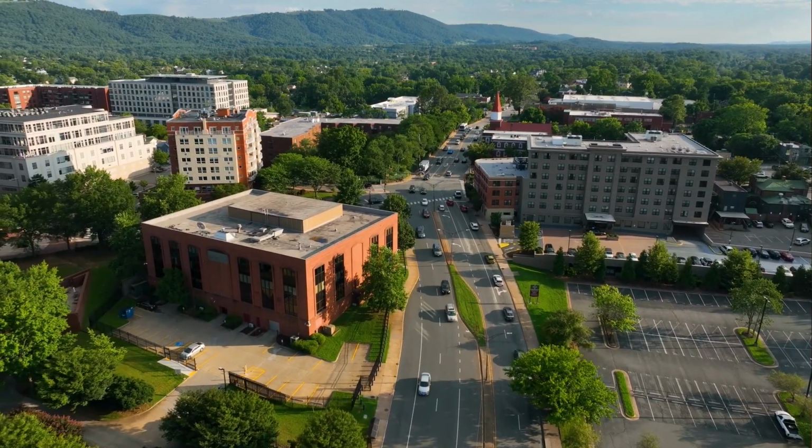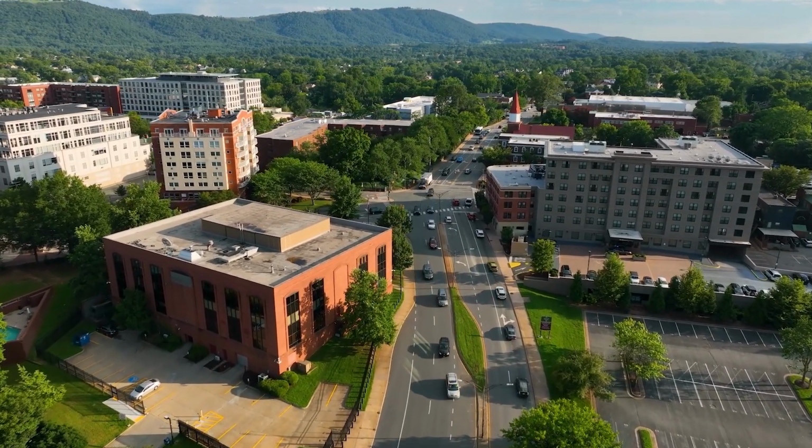So there you have it. Now you can see why Charlottesville is not just a place to live. It's honestly a place to thrive. With its balance of affordability and quality of life, you really do and can get the best of both worlds.